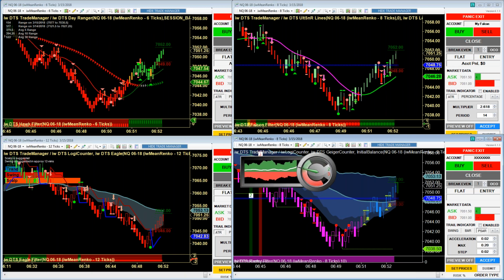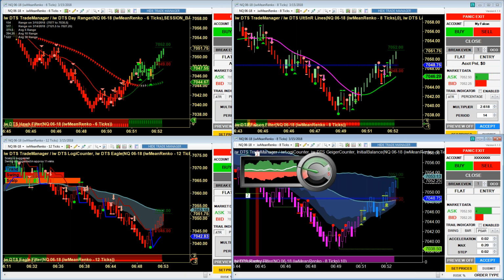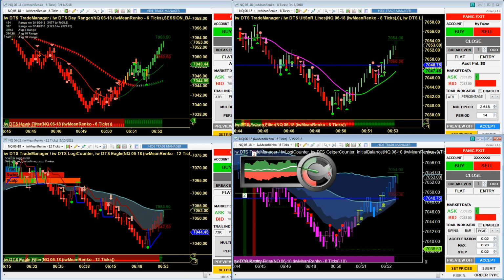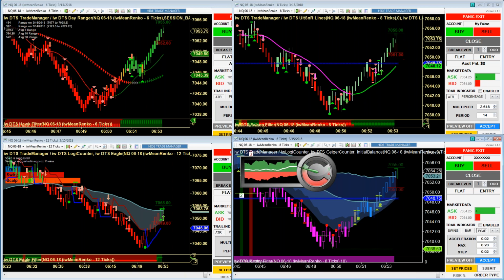Well, it looks like that last move lower gave the buyers a kick in the pants. A bit of a rally up now. Ooh, that's a big move up. So far, the Falcon is really the only one with that buy signal. We've got that proper trend change signal. Everything else was a little bit more convoluted.